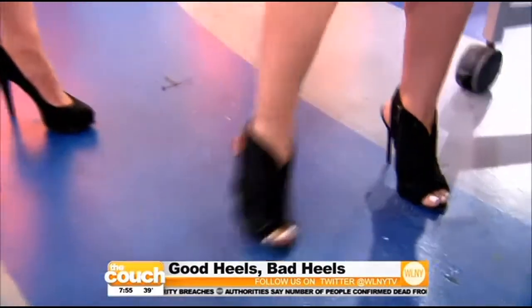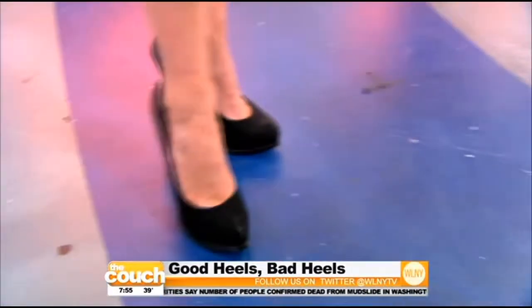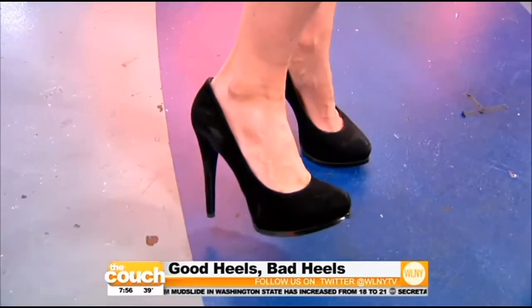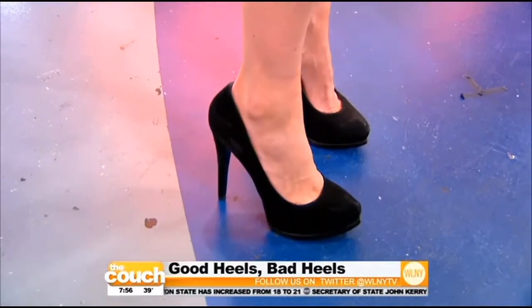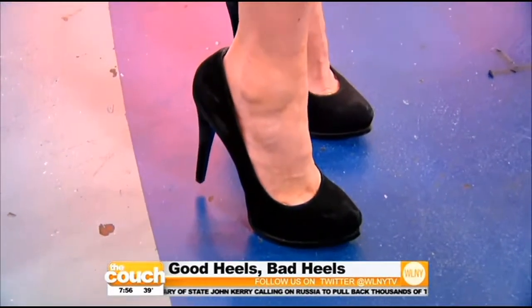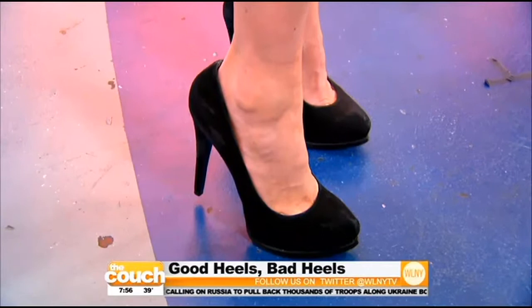And now, Jill, I thought these would be comfortable because they have the platform in the front, but they're not really so comfortable. Are these good for me? They are dangerous in the sense that with that platform, you can't really feel through the ball of your feet. And then the stiletto, again with the platform, makes the stiletto even higher. So it makes for a little dangerous.